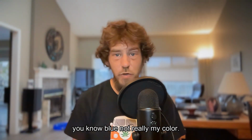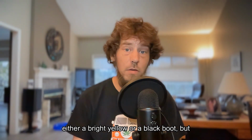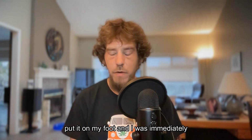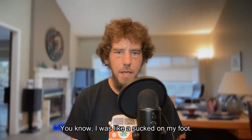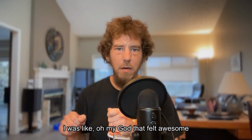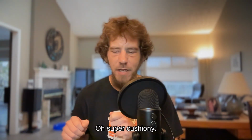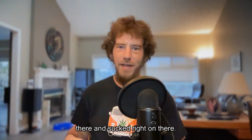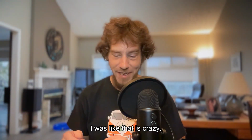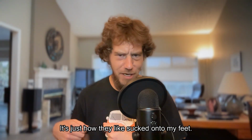Blue, not really my color choice. Probably would have tried to go for either a bright yellow or a black boot, but I put it on my foot and I was immediately surprised. It was like it sucked onto my foot. I was like, oh my God, that felt awesome. First step. Oh, super cushiony. I was like, okay, get the second boot on there. And it sucked right on there. I was like, that is crazy. And that's what really sold me, just how they sucked onto my feet.